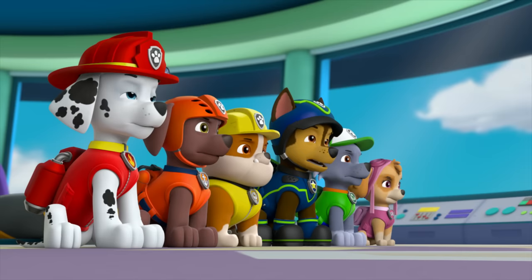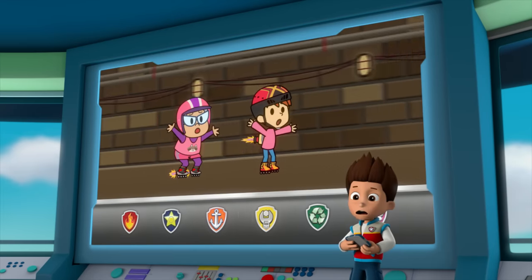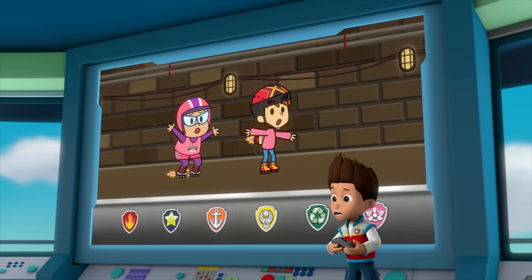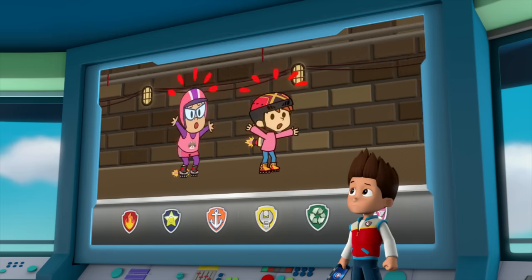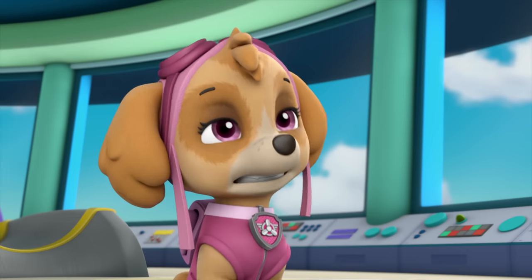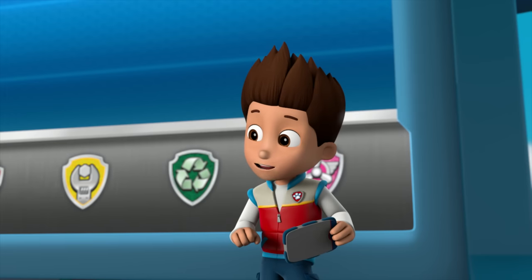PAW Patrol, ready for action, Ryder, sir. Thanks for hurrying, pups. There's double trouble in the tunnels. Darren Danny X is rocketing out of control, and Wheels can't shut off her skates. Whoa! Oh, no! Wheels? Who's that? Miss Marjorie. That was her nickname when she was a roller derby champ.